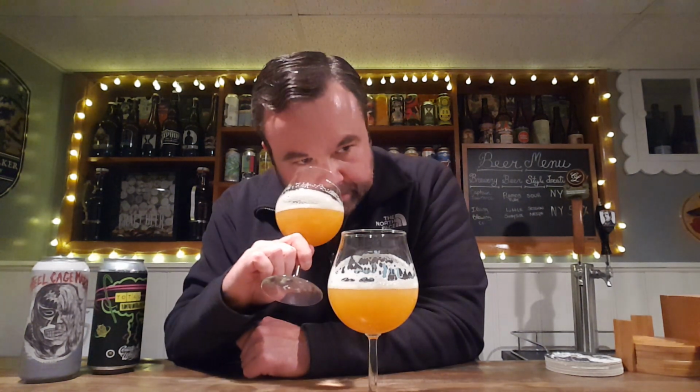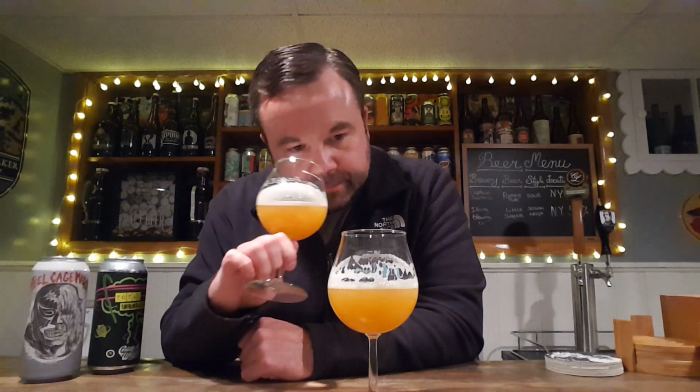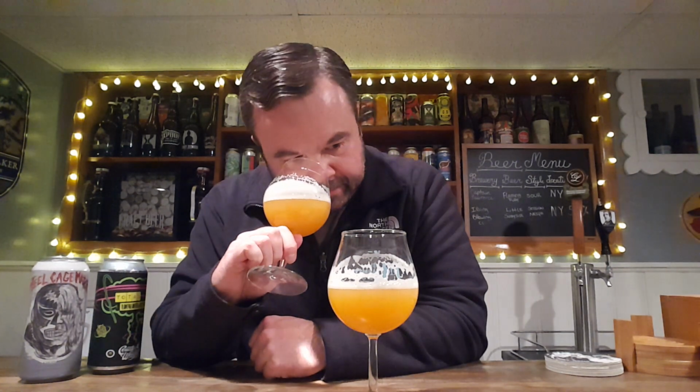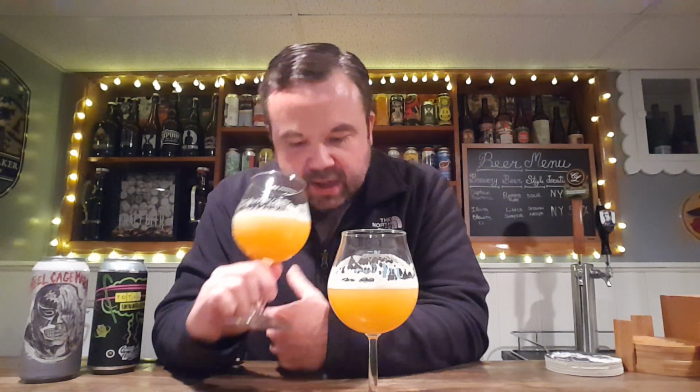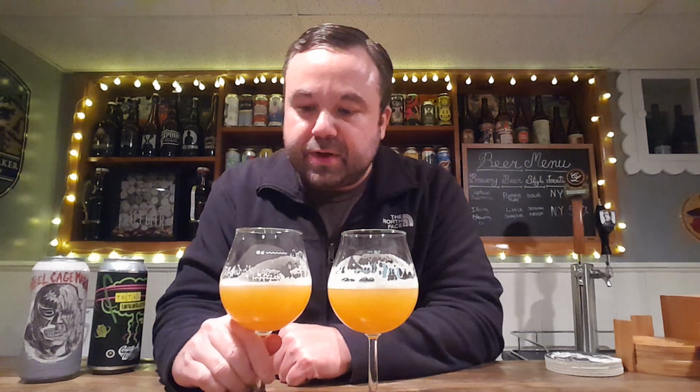So yeah, very similar in the nose, right? A huge amount of that candied orange going on. But then there's that Mosaic element coming in a little bit as well, right? So a little bit of berryness happening there. Also a little bit of dankness, spiciness coming through. Oh man, that smells really, really good.